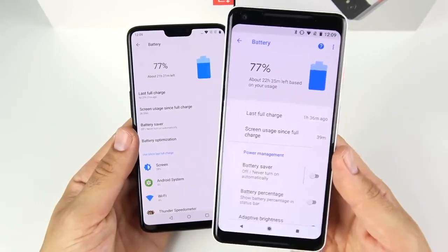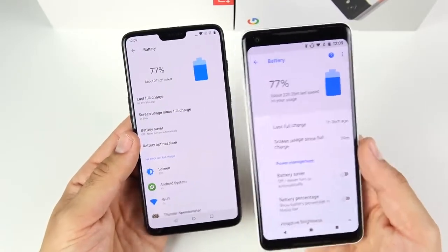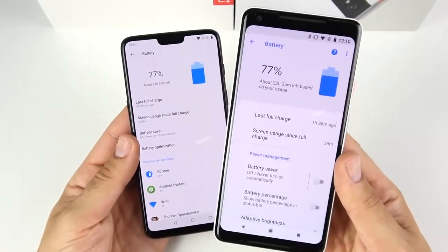You want to know actual screen on time? I get about 6 hours on the Pixel 2 XL, maybe 5.5, where I'm getting like 5 even for the OnePlus 6. So that's basically what I've been getting in terms of the actual screen on time.